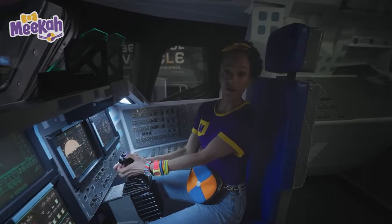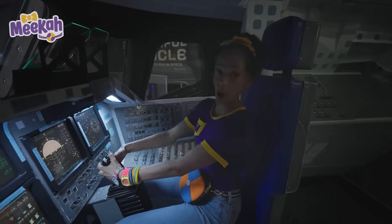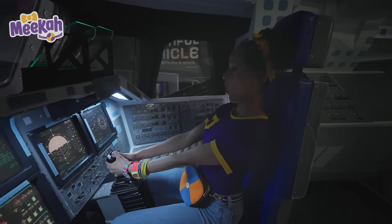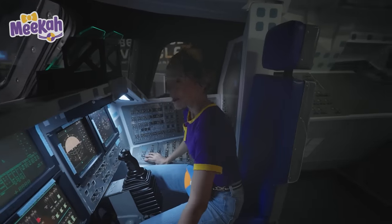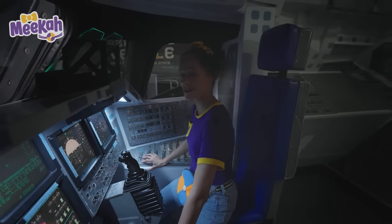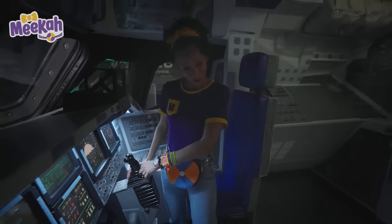Wow! Oh, I think we're coming in for a landing. Everyone hold on tight. We're here. We landed nice and safe. Thank you, Pilot Meekah. Oh, you're welcome.